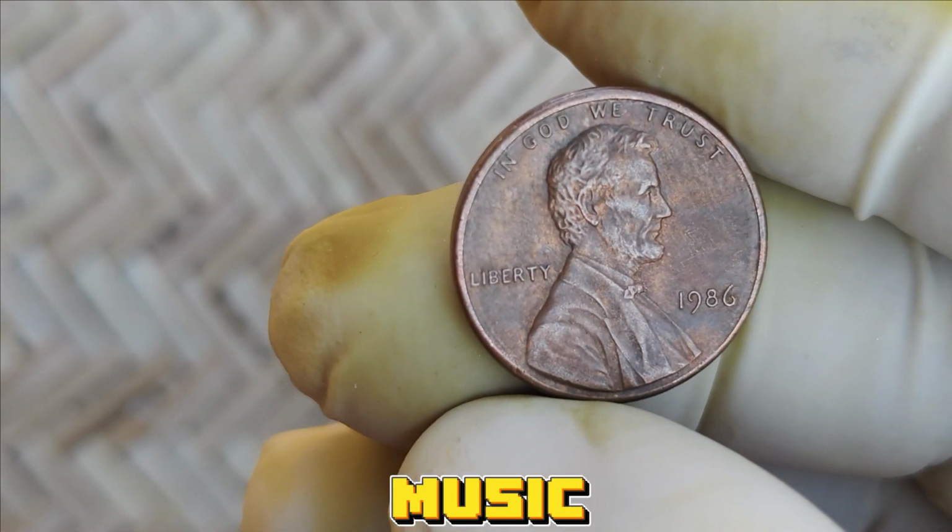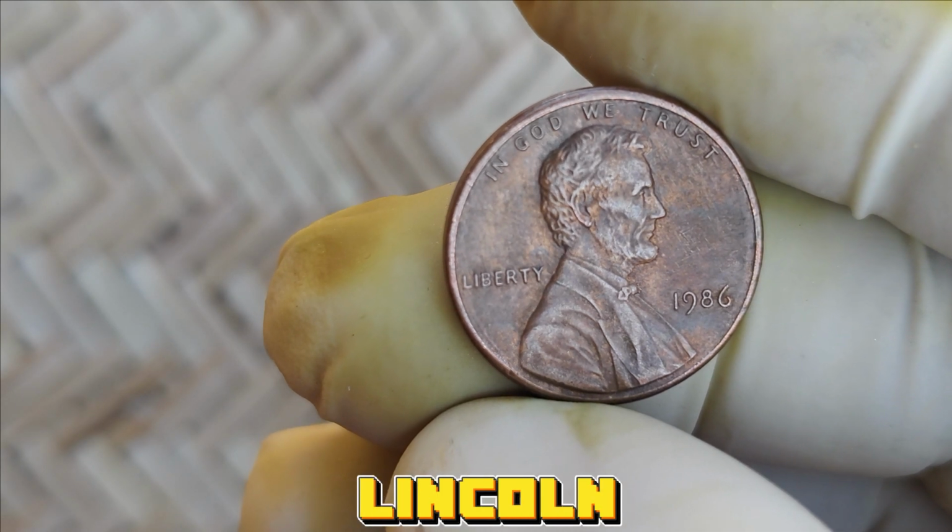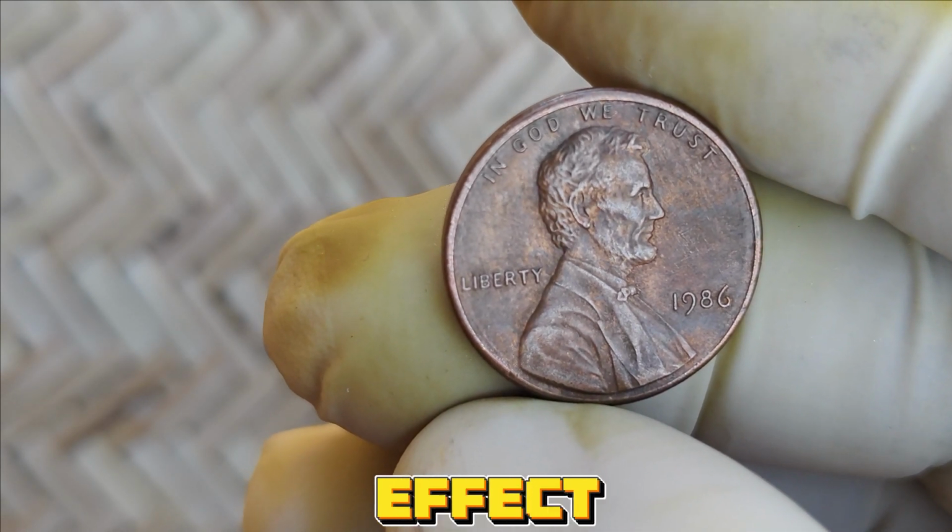OUTRO, upbeat music, final shot of a 1986 Lincoln penny spinning with a ka-ching sound effect.